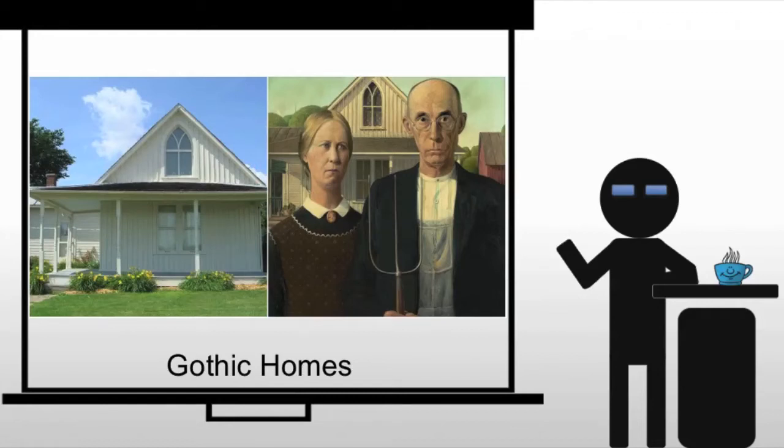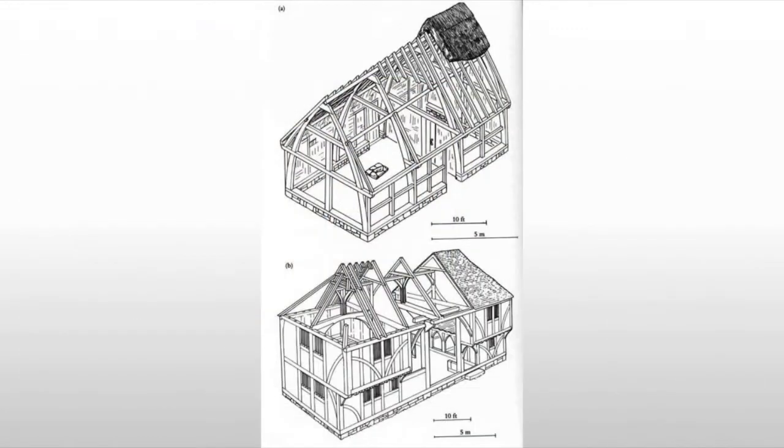Now, Gothic homes will be widely varied and look nothing like this, but it's kind of an art history joke because that's American Gothic and that's the house from American Gothic. Okay, I'll move on. There's a wide range in difference between what we see in Gothic homes.